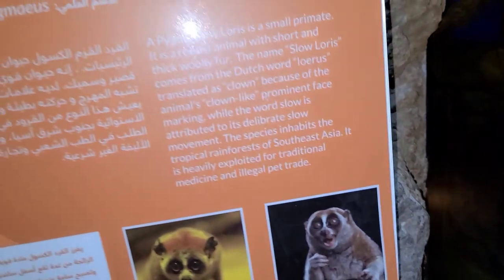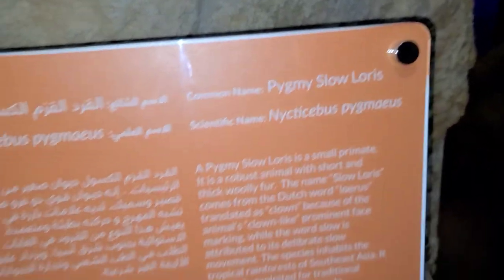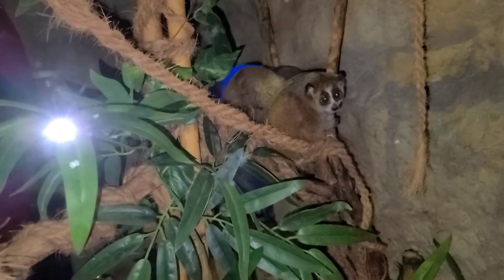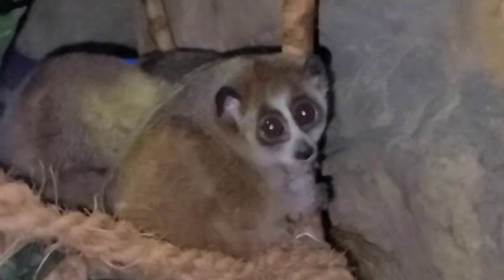Oh, it's a lemur. Oh, here he is. Look at that. That's a pygmy slow loris. Oh, a slow loris. Oh, isn't it cute? So cute. Oh my gosh, look at his eyes. I know.